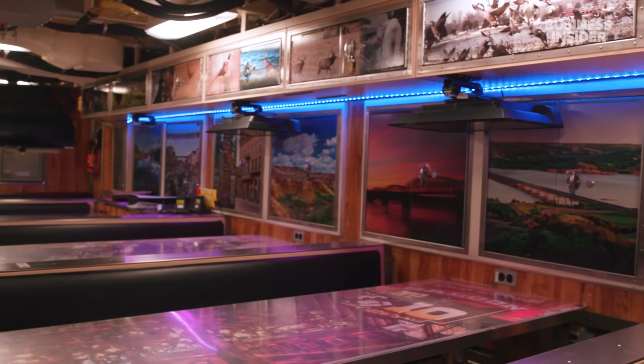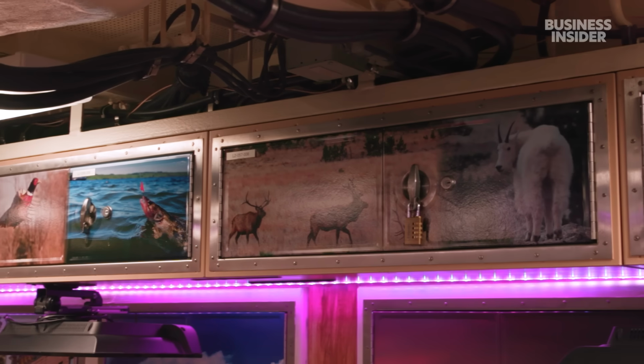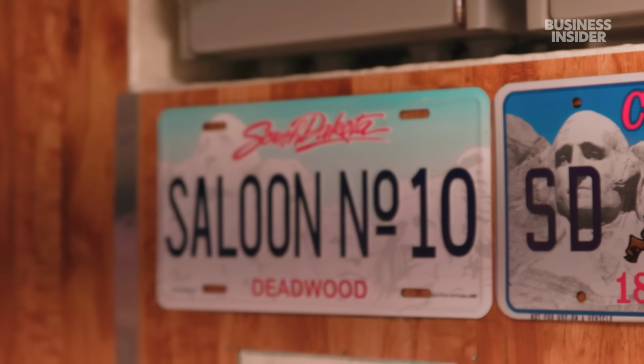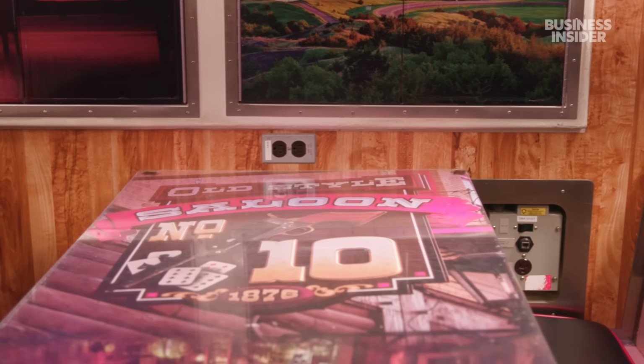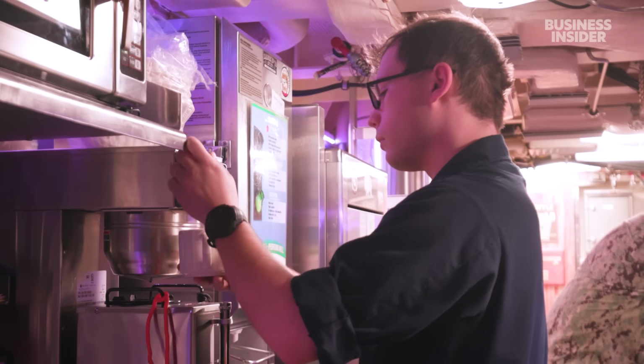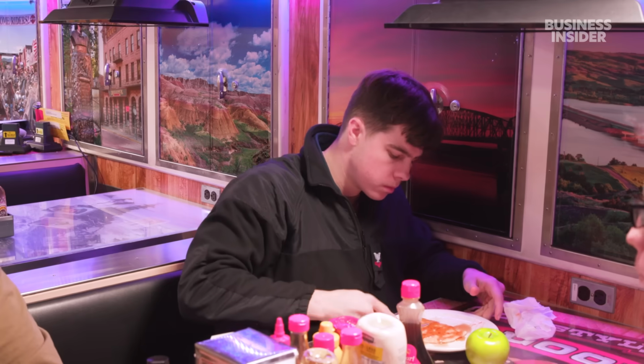On every submarine, the crew's mess is designed to reflect a piece of the state it's named after. Aboard the USS South Dakota, the space draws inspiration from Deadwood's iconic Saloon Number 10. That's where the crew goes to relax. It's also where they eat. That's also where they kind of let their hair down and study if they need to, or play cards, play dominoes, play video games, conduct training. It's kind of an all-purpose space, and that's what the Deadwood Saloon was to South Dakota back in the 1800s.